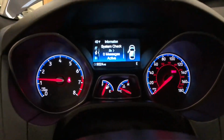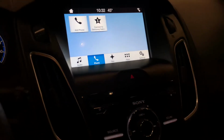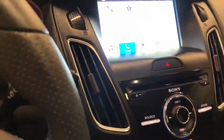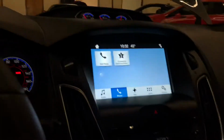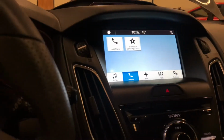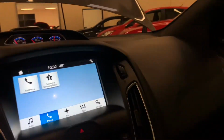Engine's on. Another great thing about this is it's got Apple CarPlay. So if you plug in one of the USBs, you have this upper one, there's one down here, it displays your phone screen on there. It's awesome. I think every new car is starting to have it now, but it's a really cool feature, especially if it's your daily driver. It's nice having all that stuff on the screen.